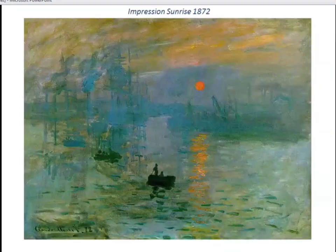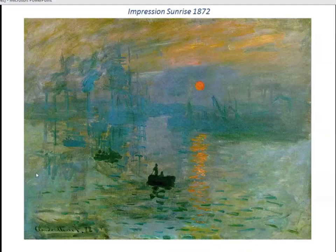And then we have this picture, which is the first painting where we step into what became known as Impressionism.